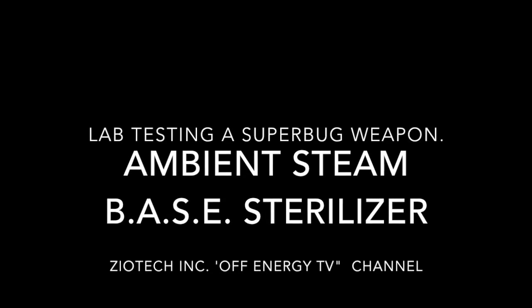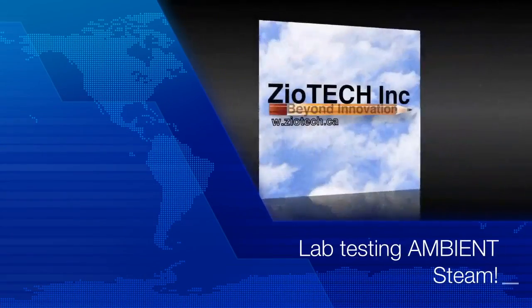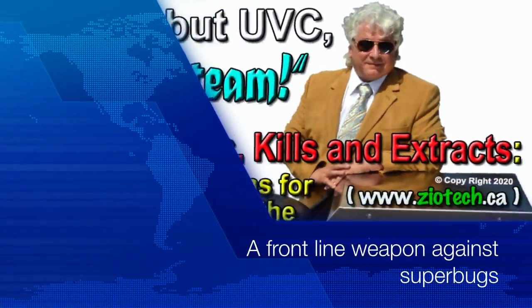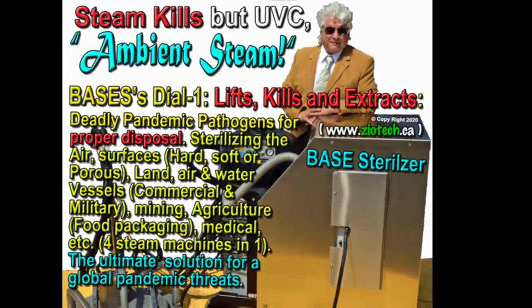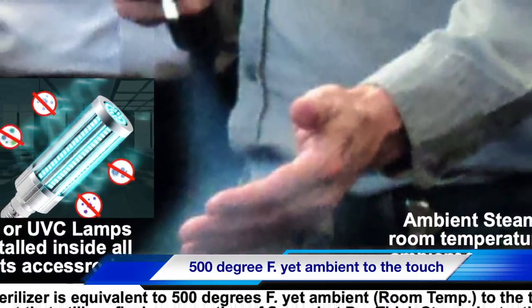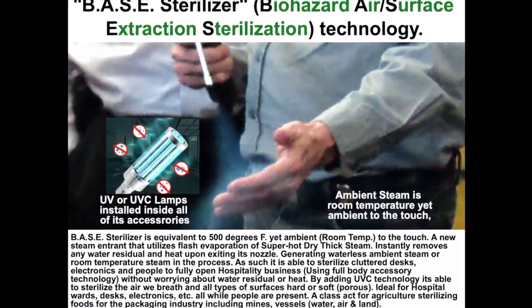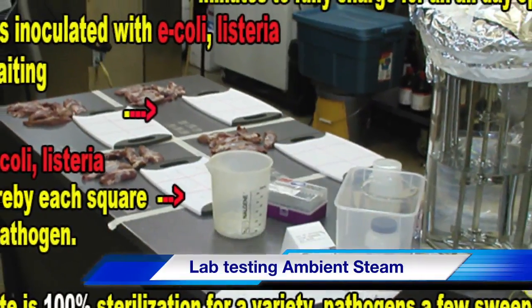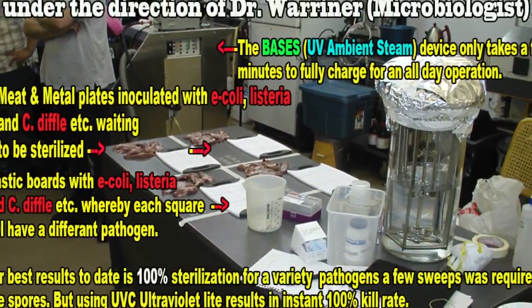App testing a superbug weapon, cold steam. A frontline weapon that took 10 years to develop. It's equivalent to 500 degrees Fahrenheit, yet ambient to the touch. Lab testing cold steam on a variety of surfaces and foods.